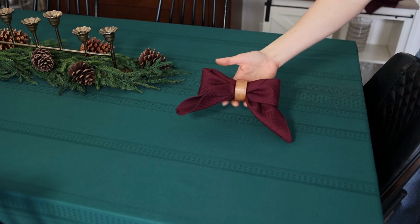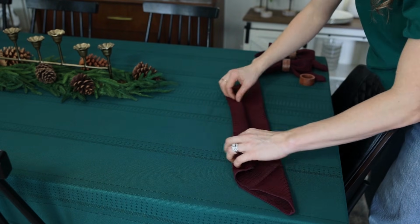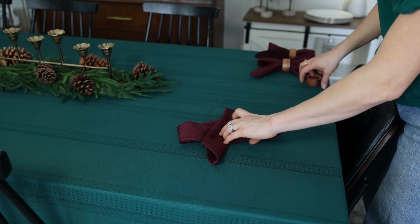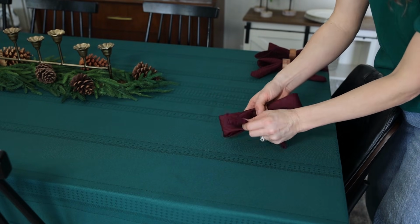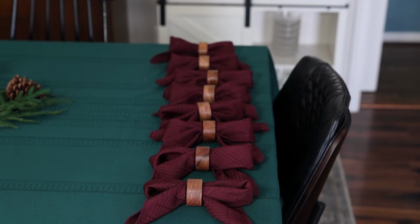I found these chunky wood napkin rings at Walmart and I love the fact that they match my pine cones. I also love making this simple bow napkin. It looks amazing and it's so simple. You just roll it up and then make a crossing over pattern and then you just slip on the ends and it's so easy. In years past, I folded my napkins in Christmas trees and it takes quite a while. This one's so easy and it looks so elegant.